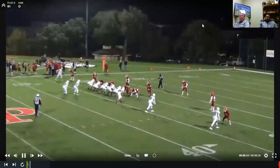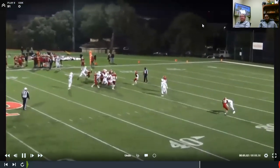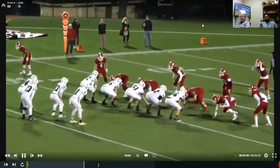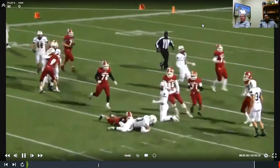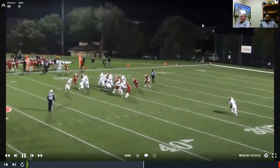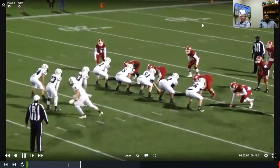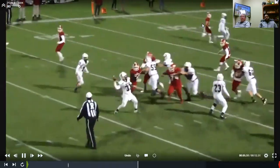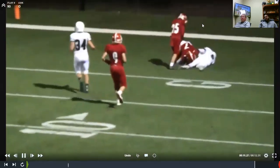And the ball off of the option play. That was a good fake there. Their linebackers were having a hard time finding the football. Blocking on the outside and kind of blocked them into the play. Yeah, they were lucky on that. They're not going to be lucky on this play. Well, they are, because they come up with the football.